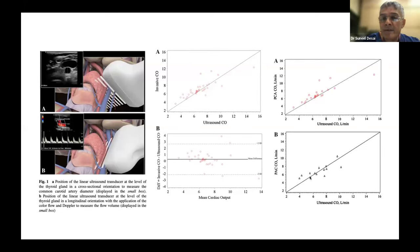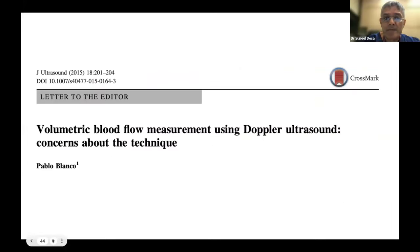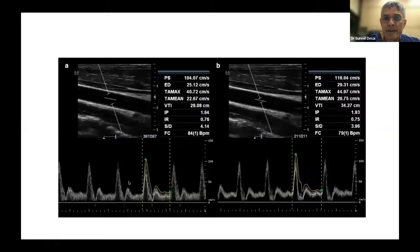They found a near perfect correlation between a range of different methods of measuring cardiac output, from PA catheter to pulse contour cardiac output monitoring, almost linear, almost perfect relationships. It didn't matter whether you measured it on the left side or the right side, though they measured the majority on the left. There were no body habitus or gender specific differences. And it didn't really matter if you're an experienced sonographer or a novice, anyone could do this. That's quite nice. But Blanco then wanted to clarify that further.